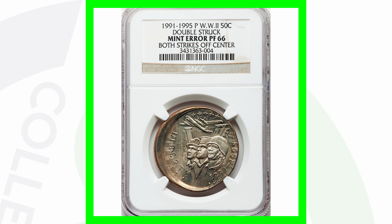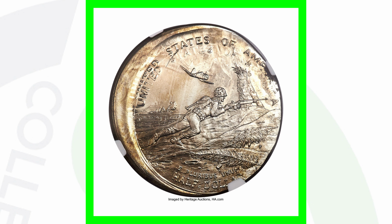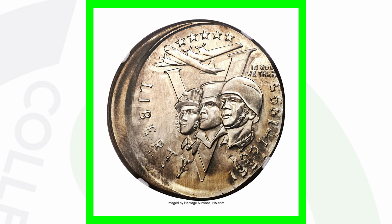Moving on to a really cool coin. Now this is a 1991 to 1995 half dollar coin. That is the World War II version, and it's been double struck with both strikes being off center there. So a very clear and noticeable error, but I thought this was an interesting coin to throw in the video. This half dollar sold for over $10,000. That's right, 10 grand.